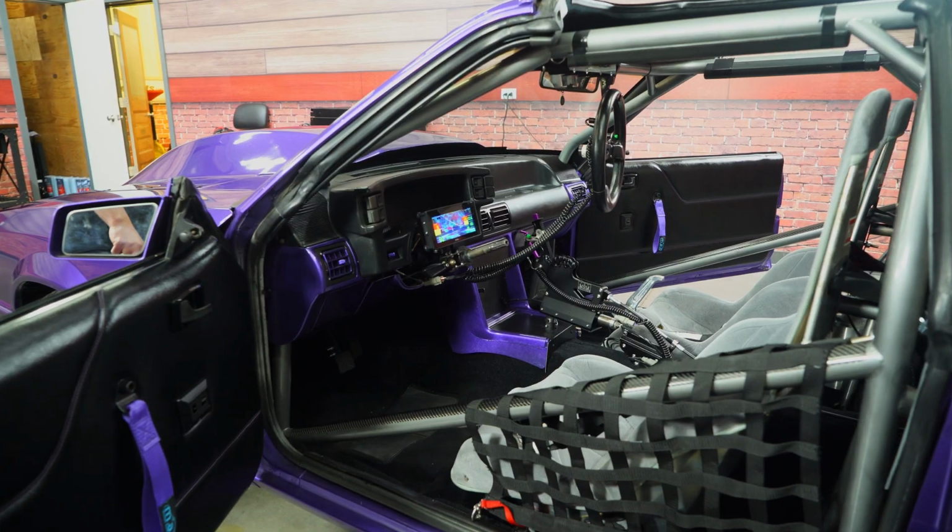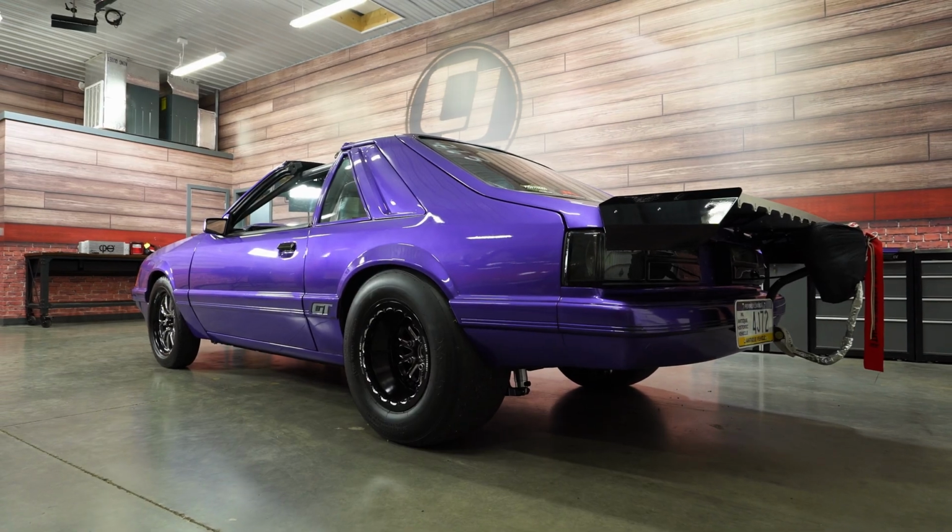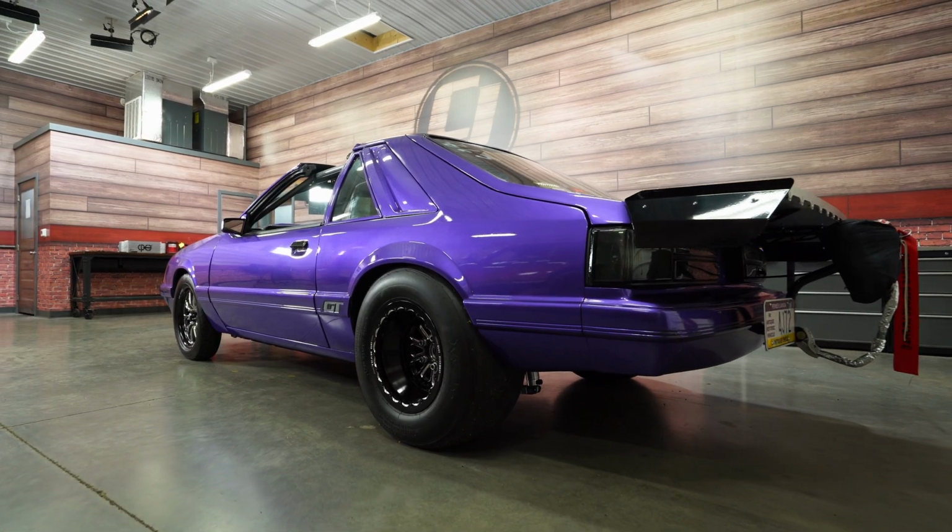We got Bill here. I've known you 20-plus years probably, and I know this car has been through quite a bit in that time. Tell us about your '86. It's an '86. My brother-in-law bought the car brand new. I got it the day I got married in '95 with 16,000 miles on it.